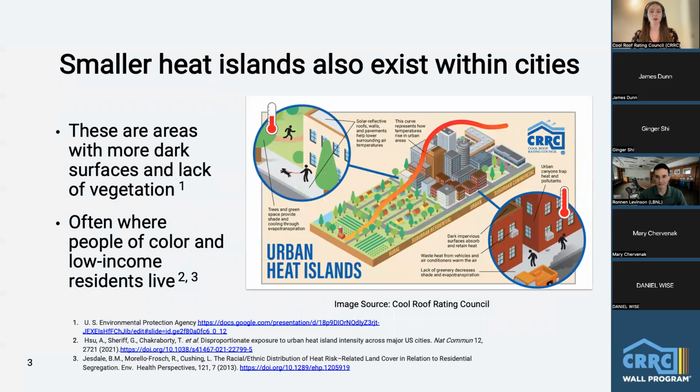Smaller heat islands can also exist within cities. Often these are neighborhoods where people of color and low-income residents live. Again, these are areas where there are more dark surfaces as well as impervious surfaces and a lack of vegetation. On screen, you can see a few examples of things that can contribute either to a cooler or a hotter neighborhood.